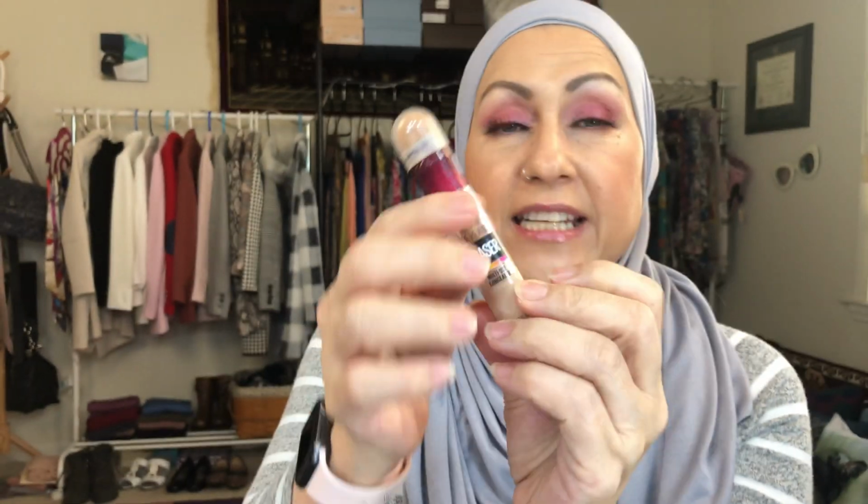Okay, moving on. This is my concealer called Instant Age Rewind Eraser Multi-Use Concealer, and this is by Maybelline. This is one of my favorite ones. Look, it has a cute little spongy tip, and you just go like this to bring it up.